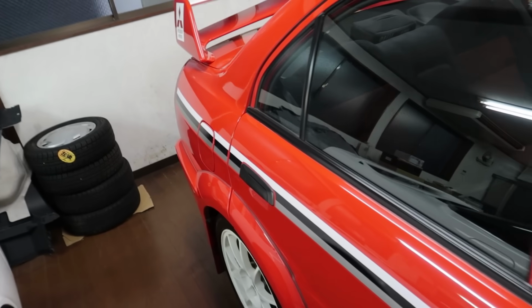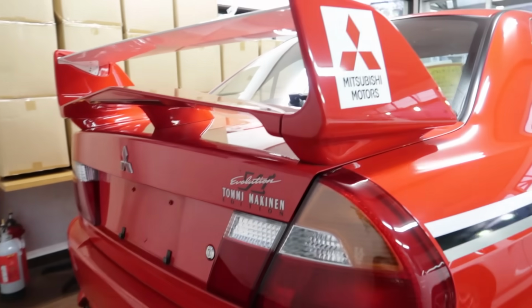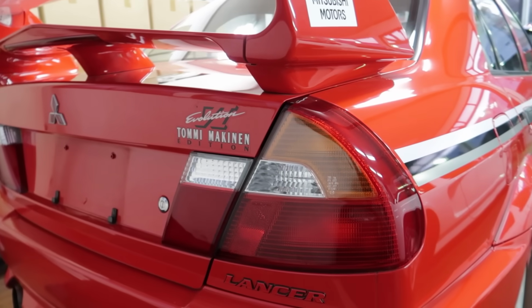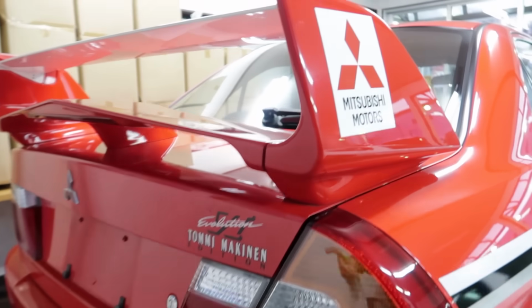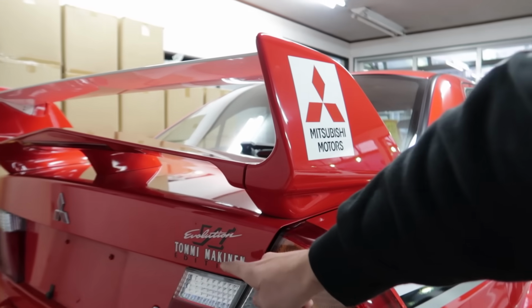This thing is amazing. Absolutely amazing. Whew, wait. Tommy Mäkinen edition? I've never heard of that. It is a 6 V1. What? Okay, I wish I knew what this is. This is probably a big deal.